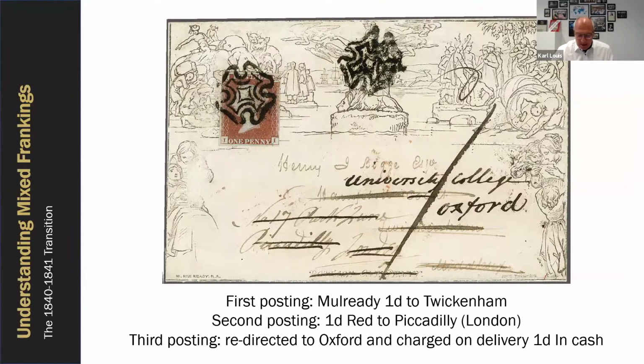But one penny Mulreadys from the remaining stocks were often uprated with a single 1841 penny red, either to pay the 1 ounce rate or for redirection. Unusually, this redirected cover was redirected a second time, but unpaid, and charged another penny on delivery.